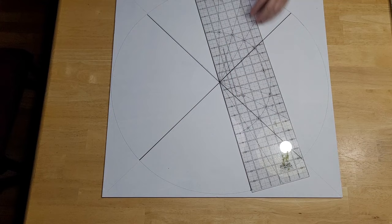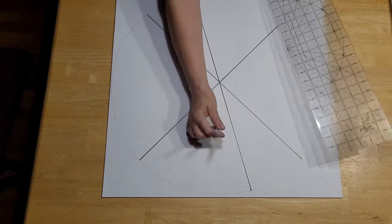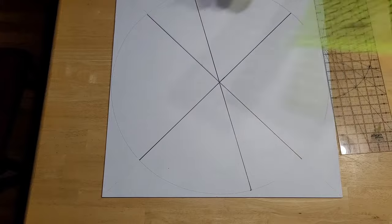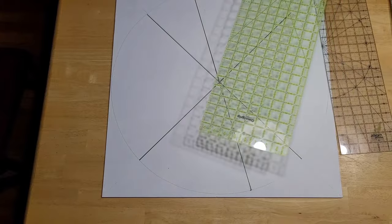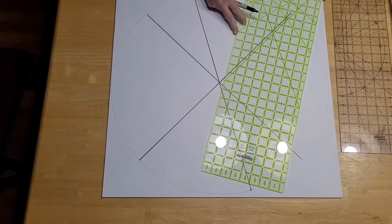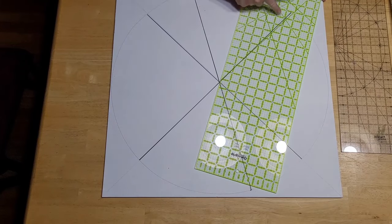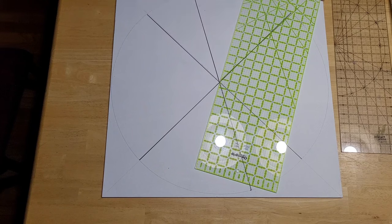So now you can see how that allowed me to draw 2 spokes with this ruler, as opposed to this one, which will work, but you'll be marking more. If we put the 30 here, it doesn't go all the way to the edge, if you see what I mean. This 30 only goes to here and back.